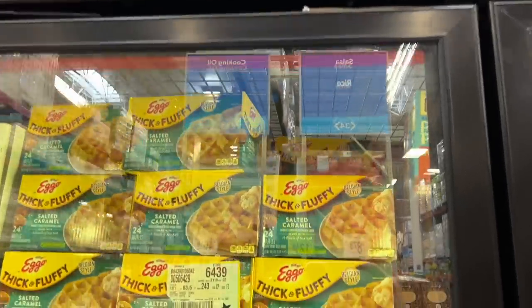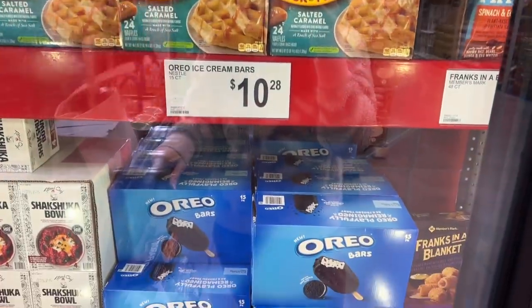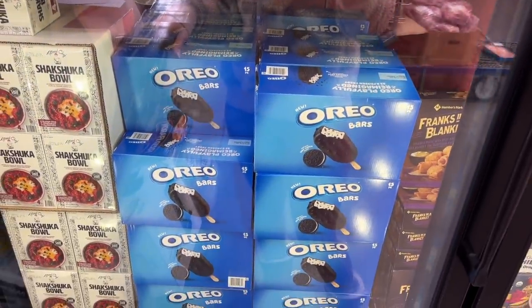Yeah, boy. Those look delicious. Thick and fluffy salted caramel waffles and Oreo ice cream bars.